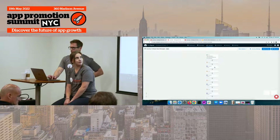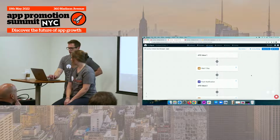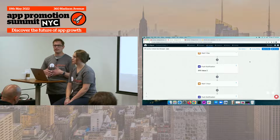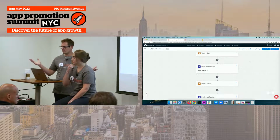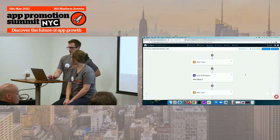And here down the line, they will wait an hour. If we zoom in a little bit, maybe that's easier. We send that next message, we wait one day. That's a common pattern I see across a lot of journeys: you have that immediate message within 30 minutes, an hour, and then you wait a day. It's kind of a natural cadence. But the cadence, of course, will be important for where you're coming from and what makes sense for your exact use case. But you can customize that as well.